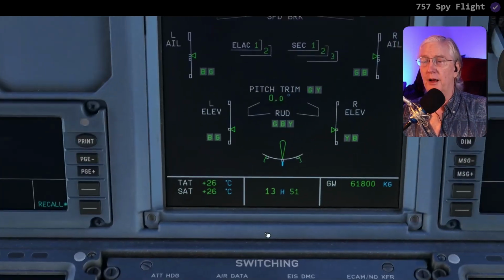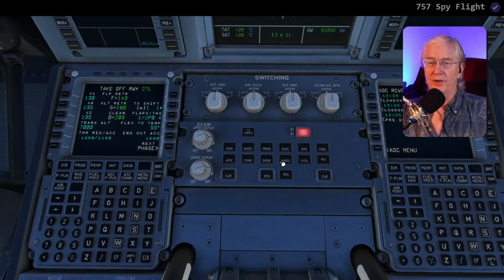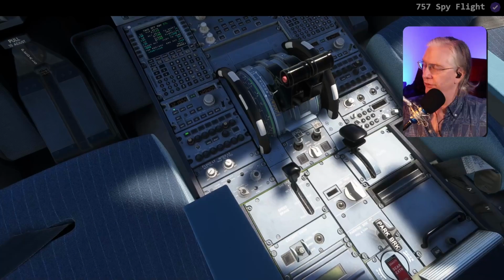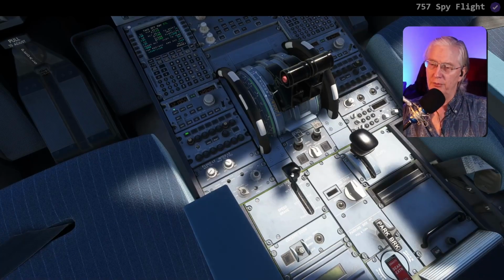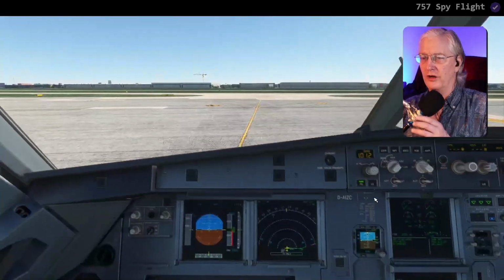And trim's going to be up 0.4. So there's down, up 0.4. There we go. That looks great. Flaps are going to be 1. So flaps are 1. Speed brakes are armed. Auto brakes are max. And we're good to go.